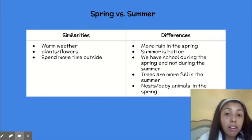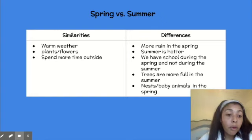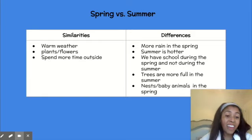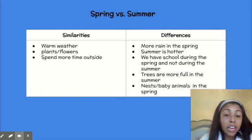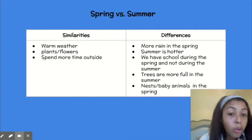Some similarities between spring and summer, some things that are the same, is that they both tend to have pretty warm weather. They both also tend to have plants and flowers that you see around. It's not like winter when all the plants and flowers are dead. I also know during the spring and summer we tend to spend more time outside. That's probably because it's starting to get warm out and we're so used to it being so cold from winter.